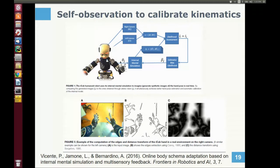or, so this is work by Lorenzo Iamone and colleagues, where on the iCub they didn't use a marker, but they basically detected the hand in the image. And using an architecture that is shown here, so Lorenzo, of course, knows the details better than me, they could calibrate the robot. In this case, I think this was the joint offsets being calibrated online as the robot was looking at its arms or hands.